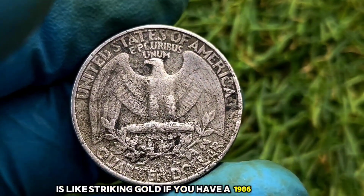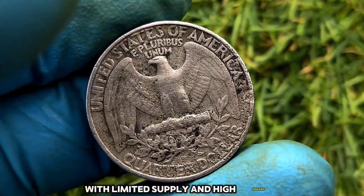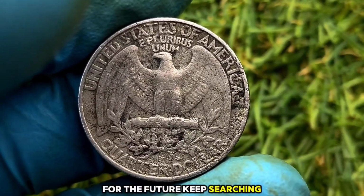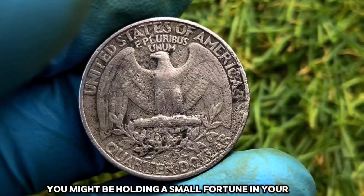If you have a 1986 Quarter, don't overlook its potential. With limited supply and high demand, it's proving to be a fantastic investment for the future. Keep searching, keep collecting, and who knows, you might be holding a small fortune in your hand.